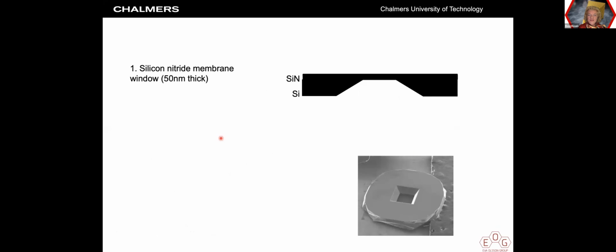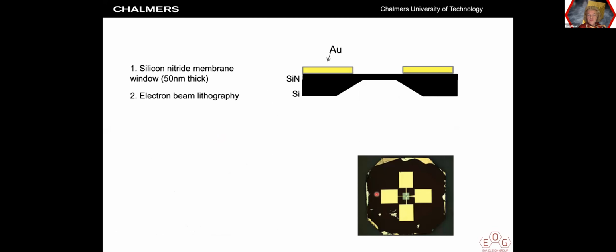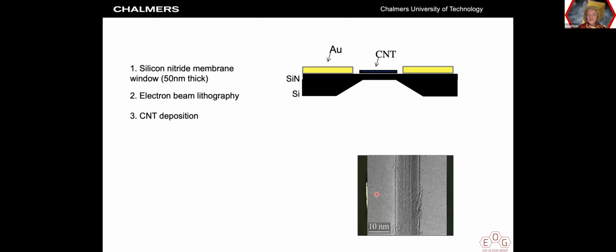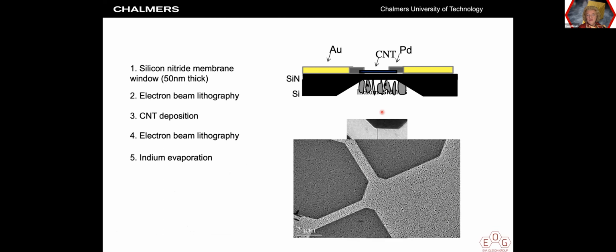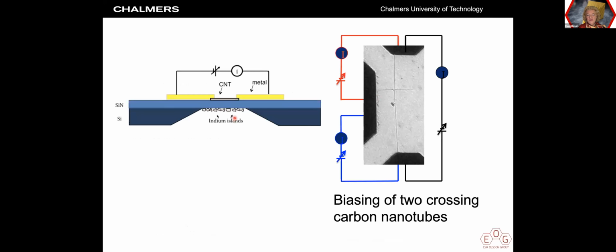A quick illustration of how we do this. We have the silicon nitride membrane. We deposit gold electrodes and the carbon nanotube that we want to study, and the contacts that we deposit using electron beam lithography. We have the plan view, the carbon nanotubes, and the electrodes. We deposit indium on the backside, and now we are ready to do the measurements. We can then do the biasing.